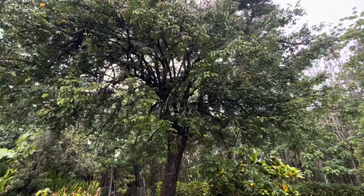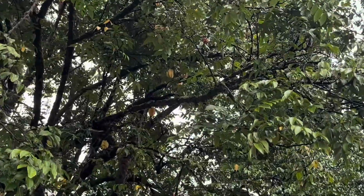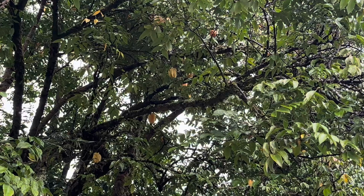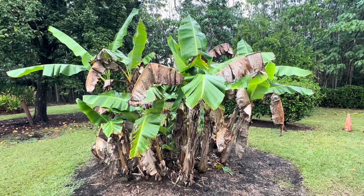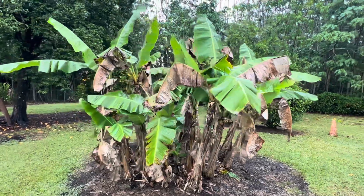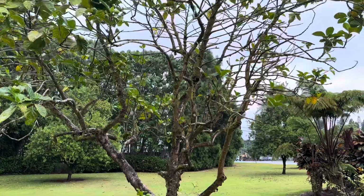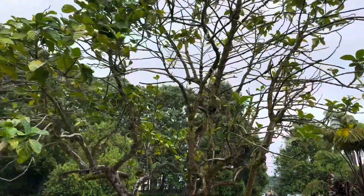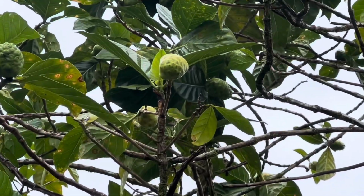Starfruit tree. Up there. See some starfruits up there. Banana plants. I tried growing bananas once. Never got as big as this. Nice. This is called the noni tree. And it too has some fruit on it. Noni, I guess.